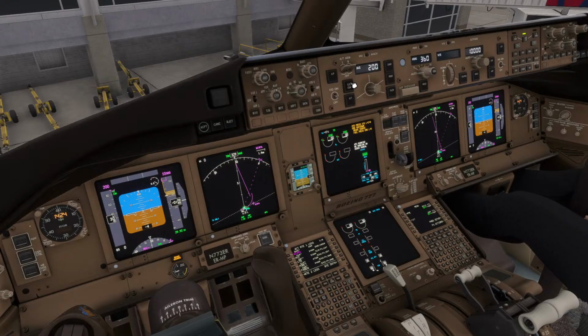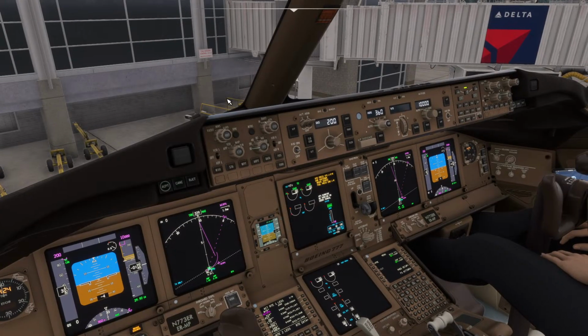Okay. What else do we need to do? We've done everything on the FMC. We've got the departure and arrival programmed in. We've done the performance data. We've done the legs and checked through them and done a gross flight plan check. So we're going to go up to the mode control panel now for the autopilot.